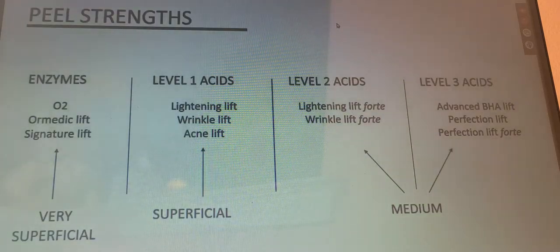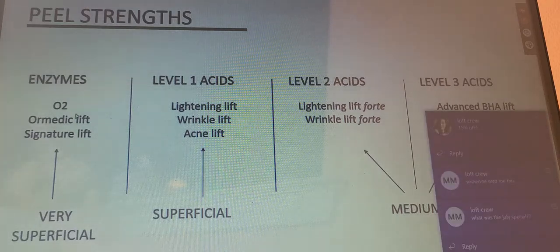And here are the different levels of peels that we offer. Our enzymes are very superficial. They're the mildest, and they are the O2 Lift, the Ormedic Lift, and the Signature Lift. Our Lift One acids are our Lightening Lift, our Wrinkle Lift, and our Acne Lift. These are a little bit more superficial.